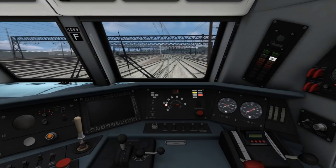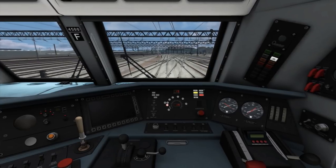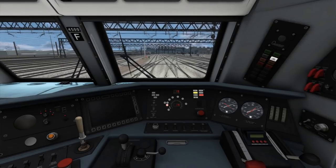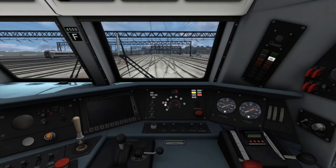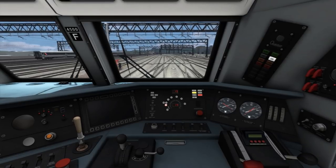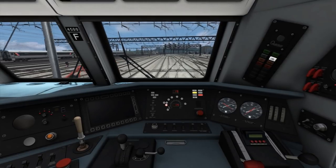I'll just idle the power for a moment at 15 miles per hour to allow the train to coast along here. The speed limit will shortly be going up to 30 miles per hour. We just got to cross a series of points here first. These are actually double slip points.